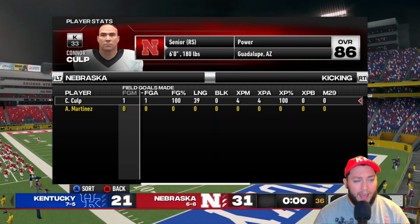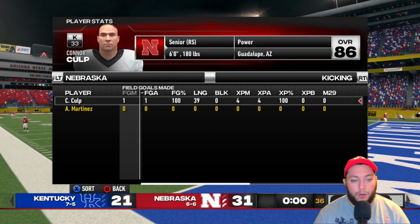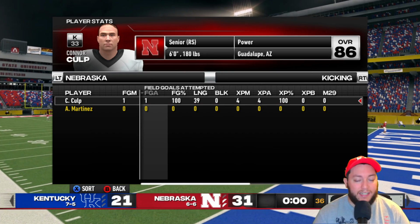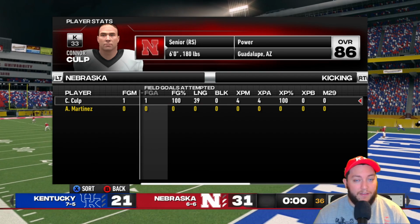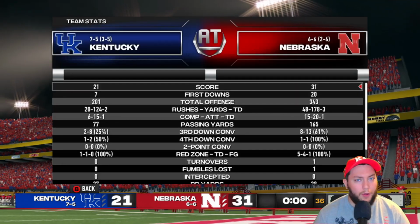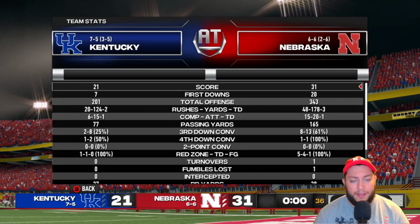And I've got to highlight the ever-reliable Connor Culp. He scored his 1 field goal today, which means he is perfect on the season. I think he's 18 of 18. That is big to have a kicker you can rely on in these situations, especially when you have a struggling offense. I don't know what changed, but this offense has really come alive in these last 2 weeks.